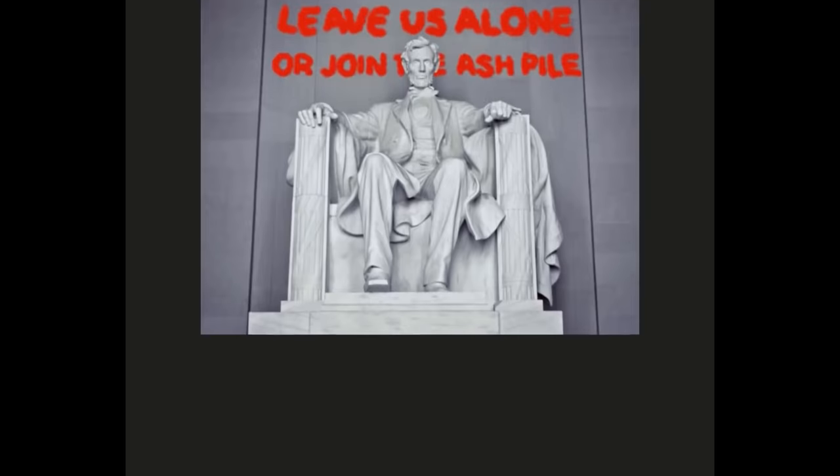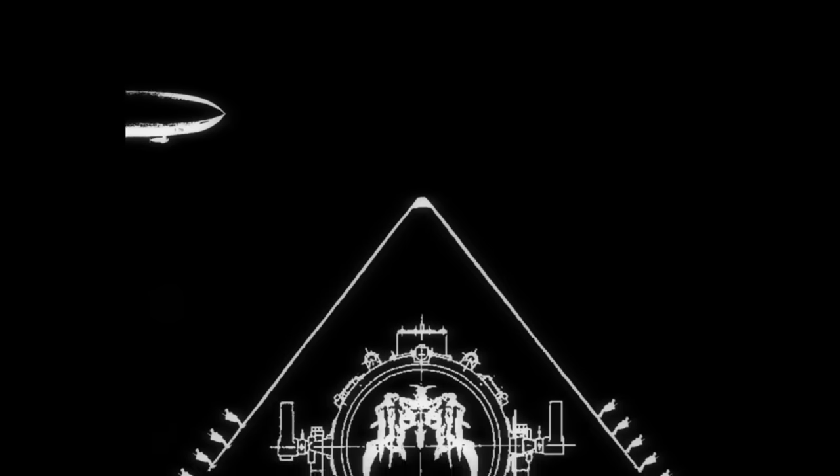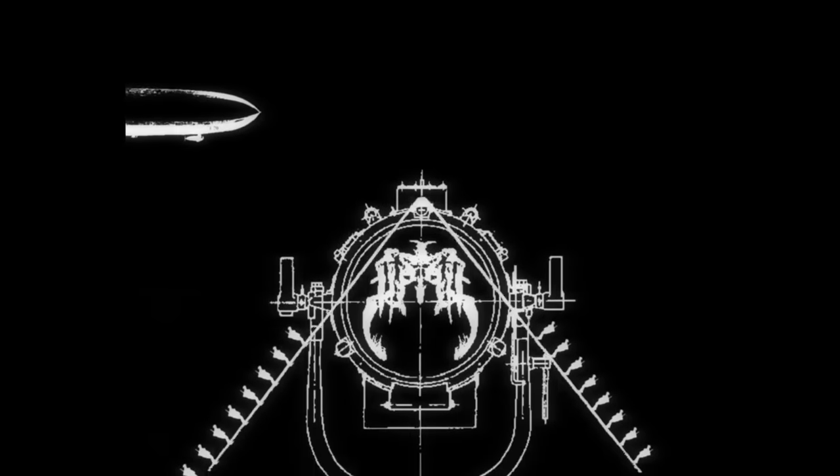Next up, we have the Angel's Ultimatum. We cut to another message sprayed behind the Lincoln Memorial. It says, "The advocates were deranged. They are all ashes now. We will never be weapons again. Leave us alone or join the ash pile." I believe this is referring to all those soldiers who got vaporized.